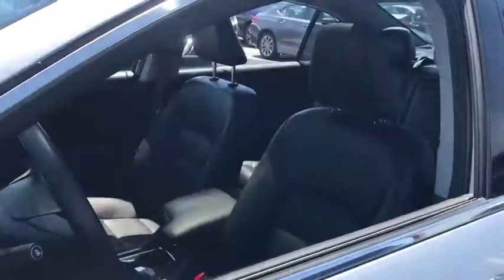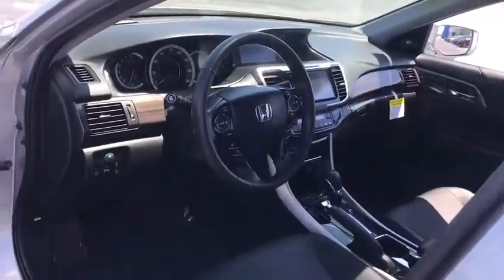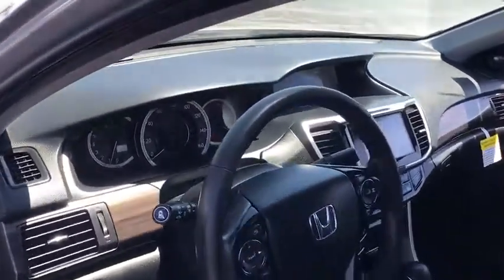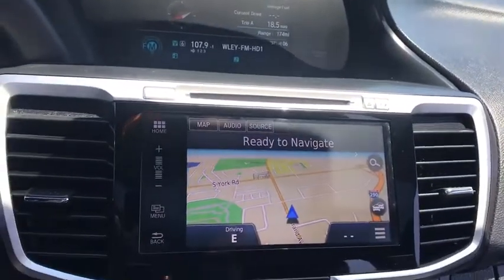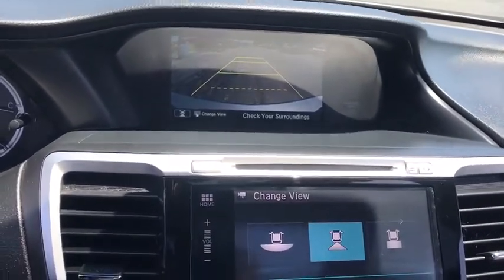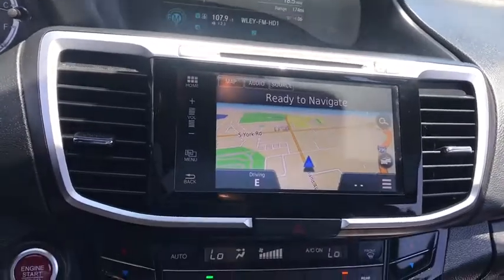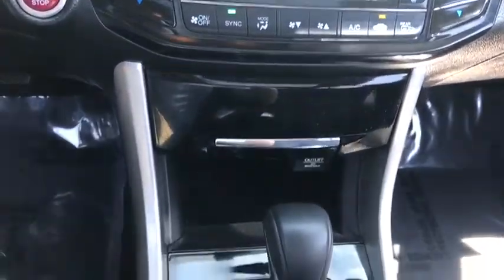Backup camera, anti-lock braking system, navigation system, steering wheel audio controls, power passenger seat, lane departure warning, keyless entry, traction control, stability control, remote engine start, Bluetooth, leather wrapped steering wheel, adjustable steering wheel, power steering, keyless start, four wheel disc brakes, floor mats, auto dimming rear view mirror, aluminum wheels.